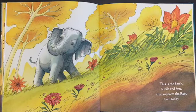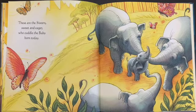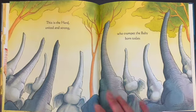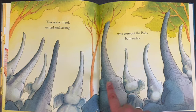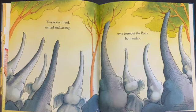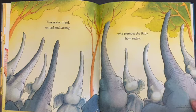This is the earth, fertile and firm, that supports the baby, born today. These are the sisters, sweet and eager, who cuddle the baby, born today. This is the herd, united and strong, who trumpet the baby, born today. What do we call these things that they stick up in the air? Yes, that's right, trunks. We call these trunks.